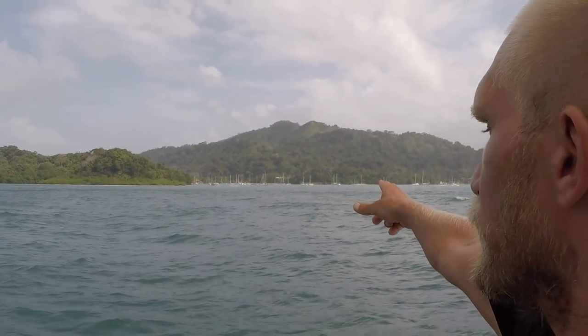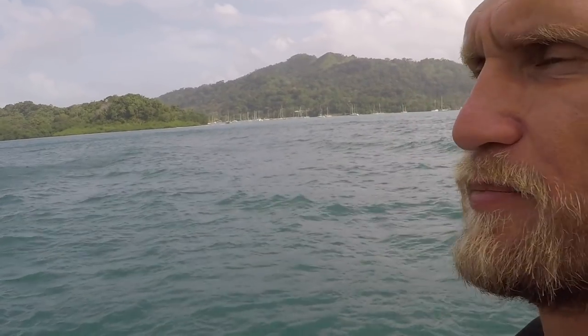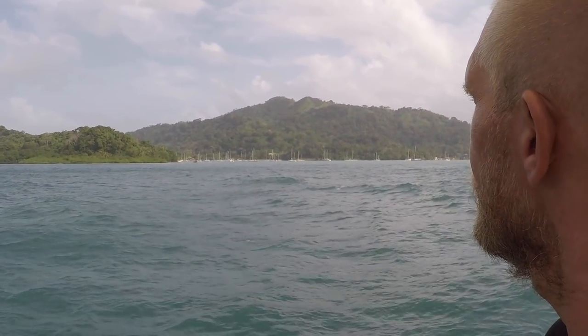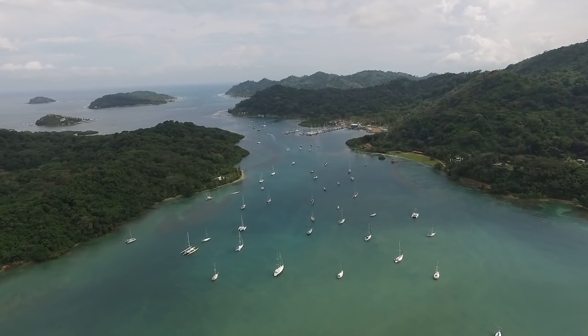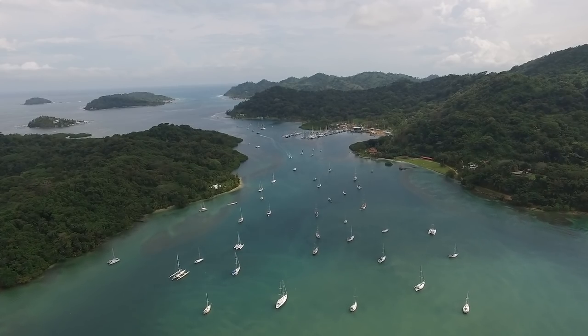So that's the anchorage we're going to. Looks pretty okay. There's some swell here, but maybe it's better in there. It felt very good to arrive and drop the anchor and be in a boat that's not moving.